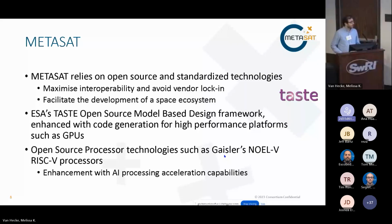On the model design side, we are using an ESA-based open source model-based design framework, which we modify in order to add support for code generation for high-performance platforms like multicores and GPUs. And on the hardware side, we are also leveraging open source processor technologies, in particular from Gaisler, the NOEL-V RISC-V processor, which we have enhanced with AI processing acceleration capabilities.